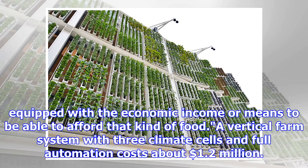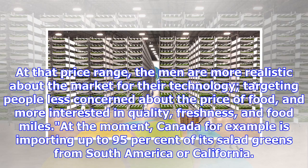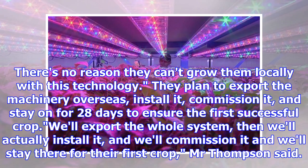A vertical farm system with 3 climate cells and full automation costs about $1.2 million. At that price range, the men are more realistic about the market for their technology, targeting people less concerned about the price of food, and more interested in quality, freshness, and food miles. "At the moment, Canada for example is importing up to 95% of its salad greens from South America or California. There's no reason they can't grow them locally with this technology."